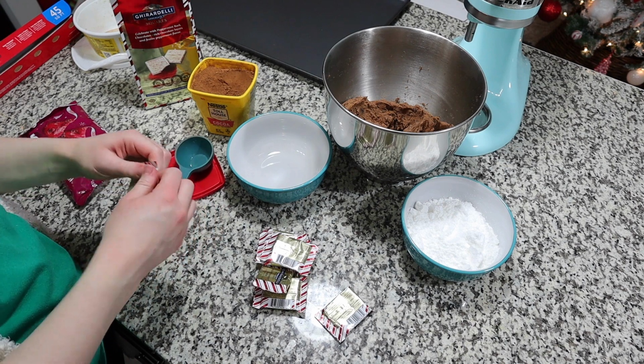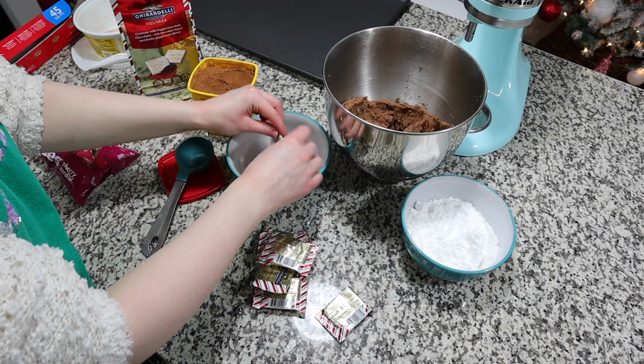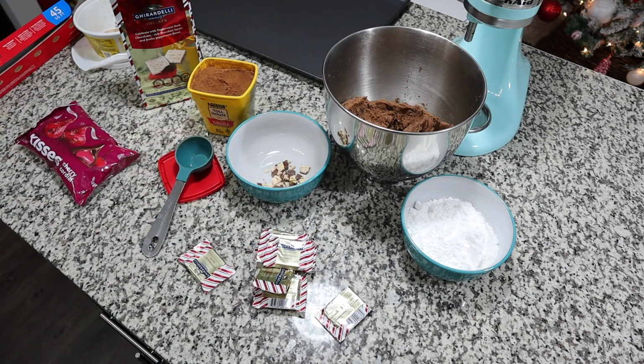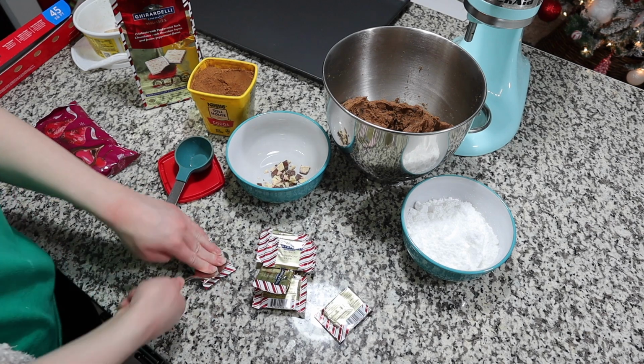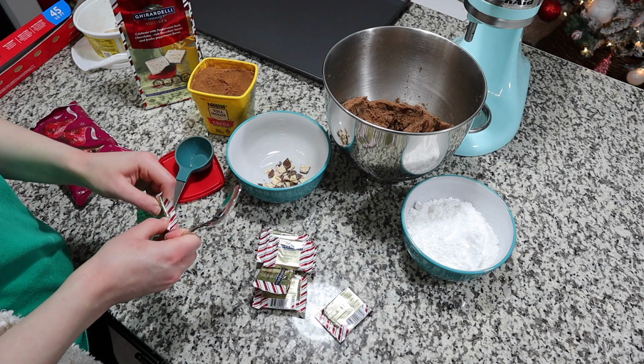I love all of the options that I have tried using this cookie dough, but my favorite is definitely the one with the Ghirardelli peppermint bark. It is my favorite treat this time of year, and putting it onto cookies is just like heaven. So I definitely recommend you make those.